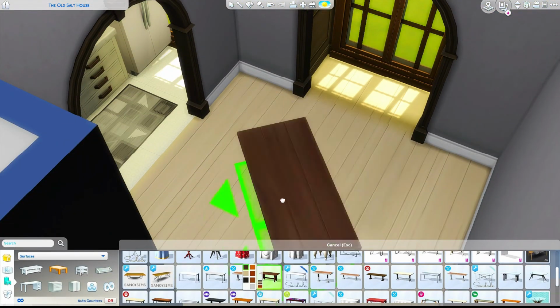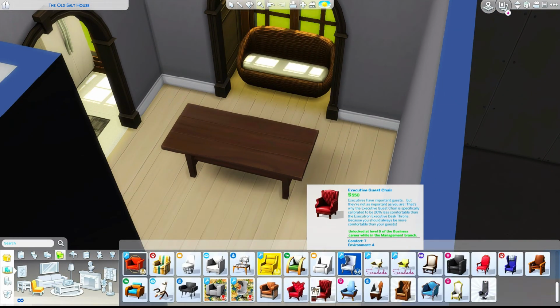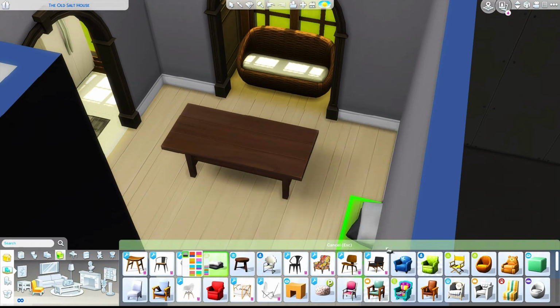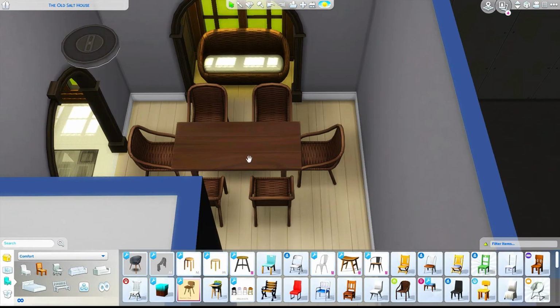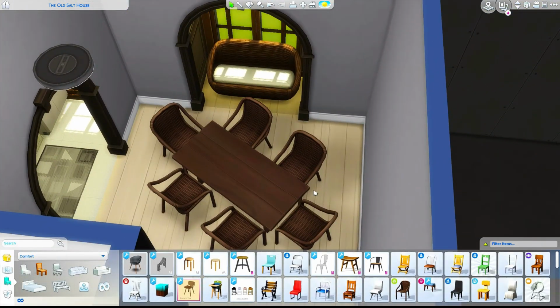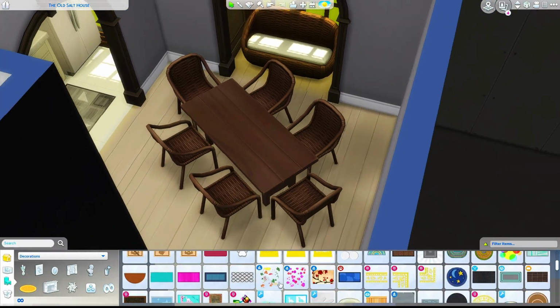And then I went on to the dining room. So I do eventually end up changing the wallpaper, but I obviously didn't do it yet. For the kitchen, I went for a dark wood sort of theme as well. And then I added pops of red into the dining room as well. So you'll see that in just a minute when I start decorating.